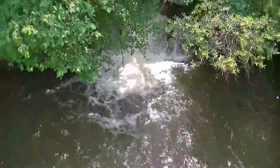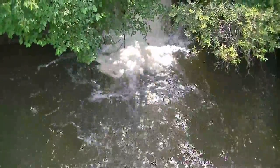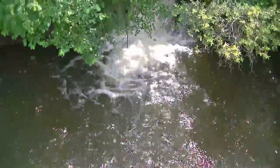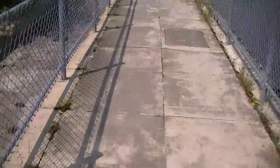So serene, the running water. Beautiful. Sorry we didn't get to the spillway areas, but that was that hazardous area, and to me, older concrete surfaces like this and the stairs are hazardous enough. Especially as the day goes on and I get tired and a little bit warmer.